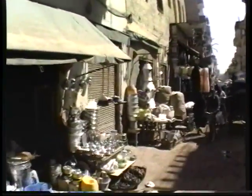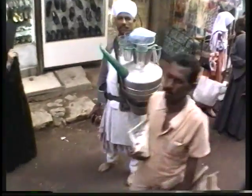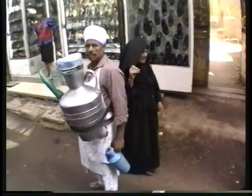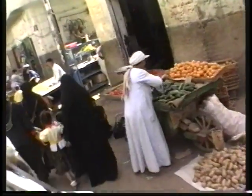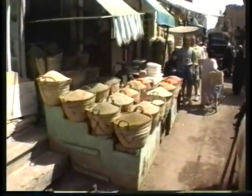So we're going to spend a few minutes here on our horse and buggy as we ride through, looking at some of the crafts that you can get, some of the fruits and vegetables and onions and garlics and the clothing and the tea merchants and tea sellers. This is one of the better places to purchase some souvenirs, some Egyptian crafts perhaps. And the history of Egyptian art plays a role perhaps in deciding what you'd like to purchase.